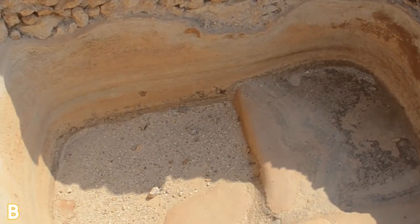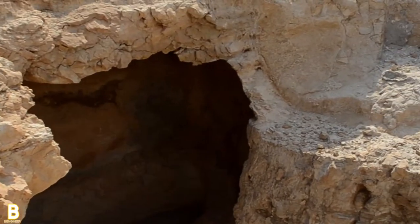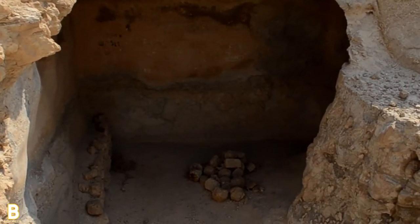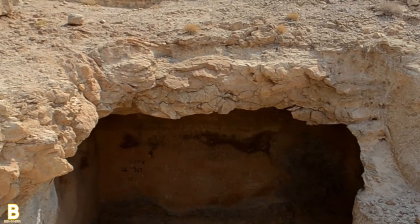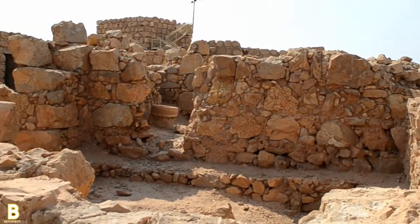Here, this should be a ritual bath. Here, you have one of the big cisterns for the water. Amazing. Here you can see some of the dwelling places.